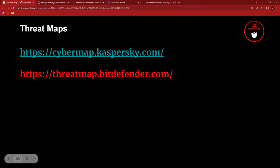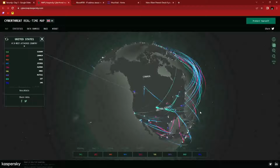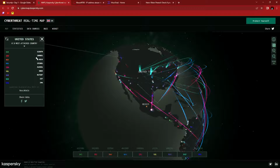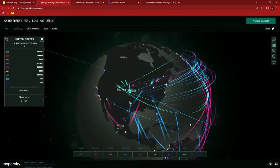All right. So I did put up some of these threat maps, and that term threat map is literally a term on the objective list. But a threat map is literally just that: a map that shows all live security events happening currently. So this is Kaspersky's threat map, and it isolates the type of attacks, most attacked countries, and you can even see specific, I believe that symbol is for a botnet occurring in the middle of the U.S., but the types of attacks and where they're going to and from.